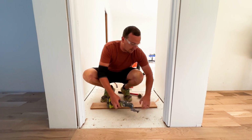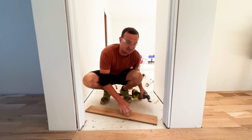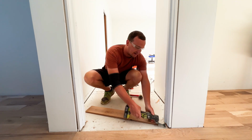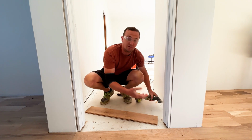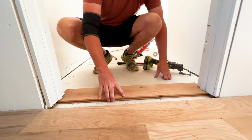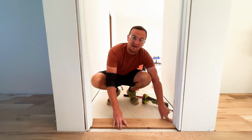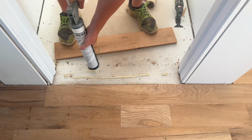So what I did is I held my piece of wood up and I drew a line and then took this tool and cut all the bottom of the door jamb off. So now when I slide this under, it will fit perfectly, like so. Gorgeous. So I'm gonna glue this down and get it nailed in, and I'll show you on the next one exactly how I do it.